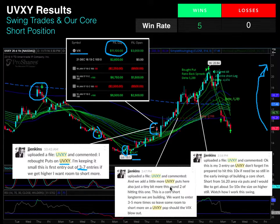Okay, and then here a couple days later, I bought some more puts, a tiny bit. This is round 2 of hitting this one. This is a core short, longer term. We are building. We want to enter 3 or 5 more times. Leave some room to work this. So again, I'm trying to stress being patient. Right, that was right here.